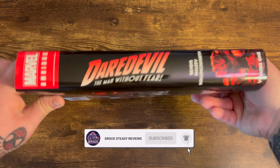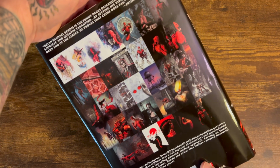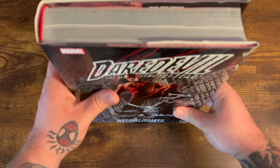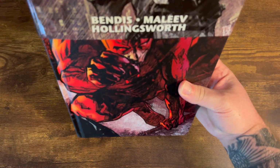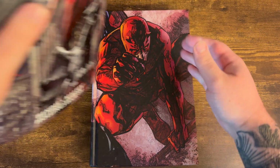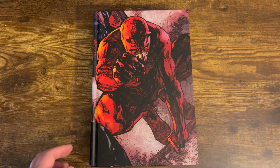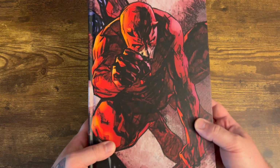Today we're taking a look at the glorious Daredevil, Volume 1 by Michael Bendis, Omnibus. Man, this book is fantastic. You get great cover art on the dust jacket from Alex Maleev, who does most of the artwork throughout this omnibus. Taking a look at the dust jacket, on the left-hand side you get where Daredevil currently is in the story, and on the right-hand side a bunch of the creators.